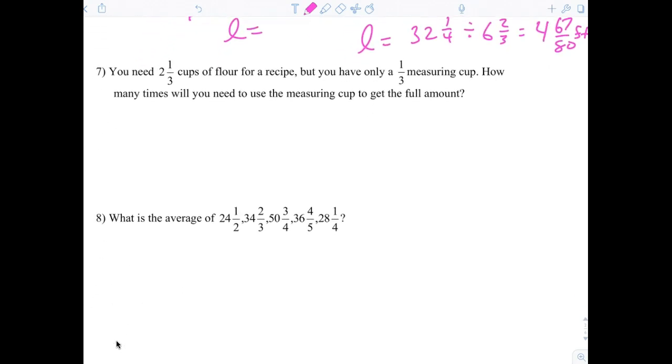Number 7. It says you need 2 1/3 cups of flour for a recipe, but you have only 1/3 of a measuring cup. Ooh, we did something like this yesterday. So how many times will you need to use your measuring cup to get the full amount? Now, I was hoping you could just kind of reason through this one without doing it. What did you think? I did 2 1/3. You're awesome, girl. 2 1/3 divided by 1/3 is equal to what? 7. Now, you will have to measure it 7 times. Not 7 cups, though. You with me on this, right? Yep. 7 times. Very good.